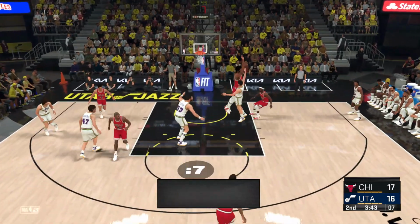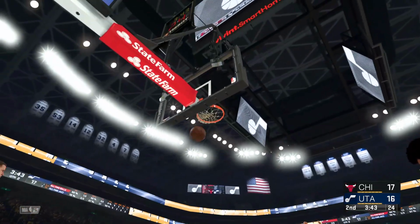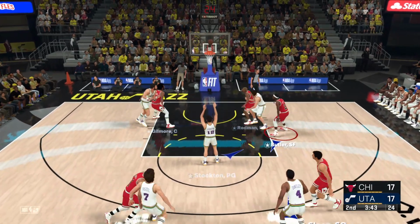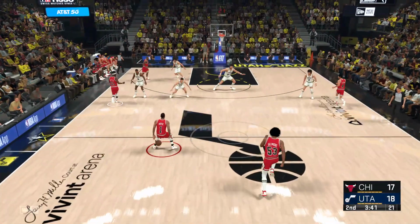Stockton is out there with Maravich. It's Andre Kirilenko, and it's Eaton into the center. That's the group right now for Utah. There's not a lot of players who can see the floor as well as Stockton. A skillful passer and a master of the pick and roll. Chicago with the ball. They trail by one.